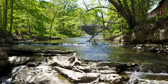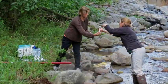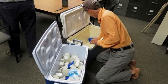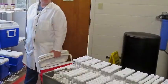flow into them. Once we get those samples and we handle those samples very carefully, we send them to the state of Vermont's Agricultural and Environmental Lab for processing.